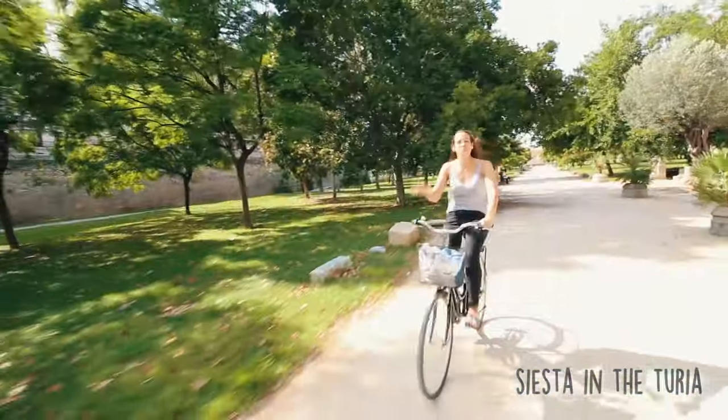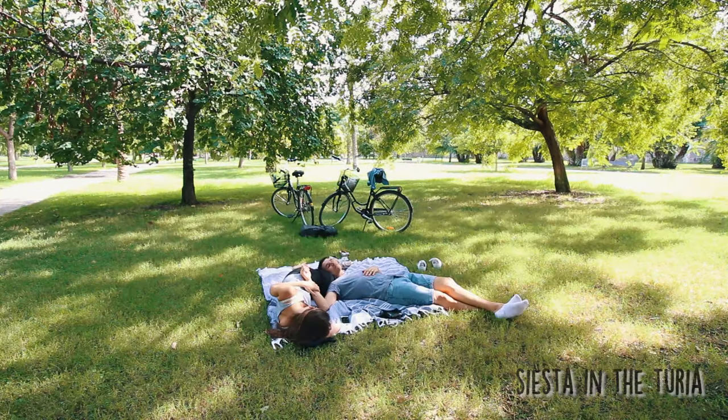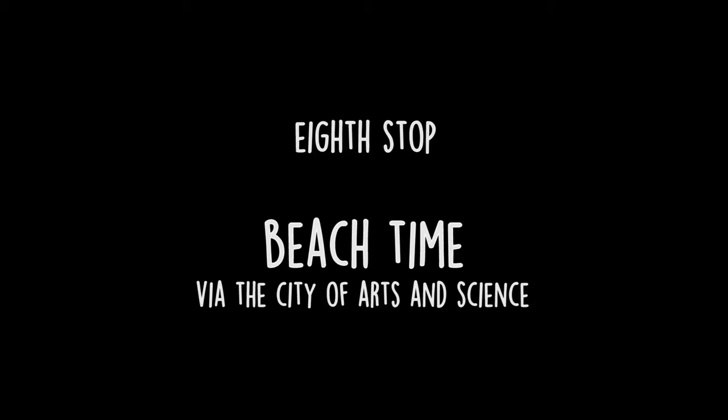So on the way to the Turia, the biggest park in Valencia, you also pass the Torres de Serranos, which is a part of the old city wall. So we had a nice nap here in the Turia park, and it's now time to head to the beach.